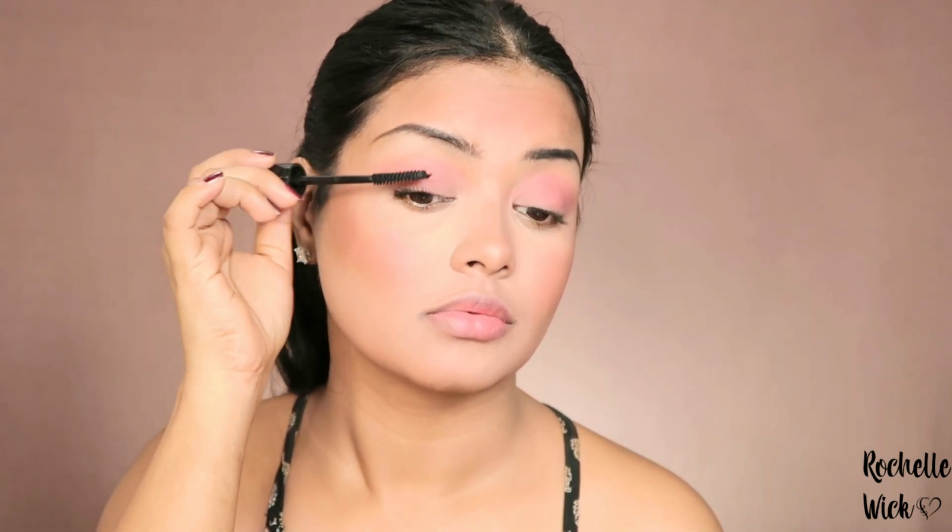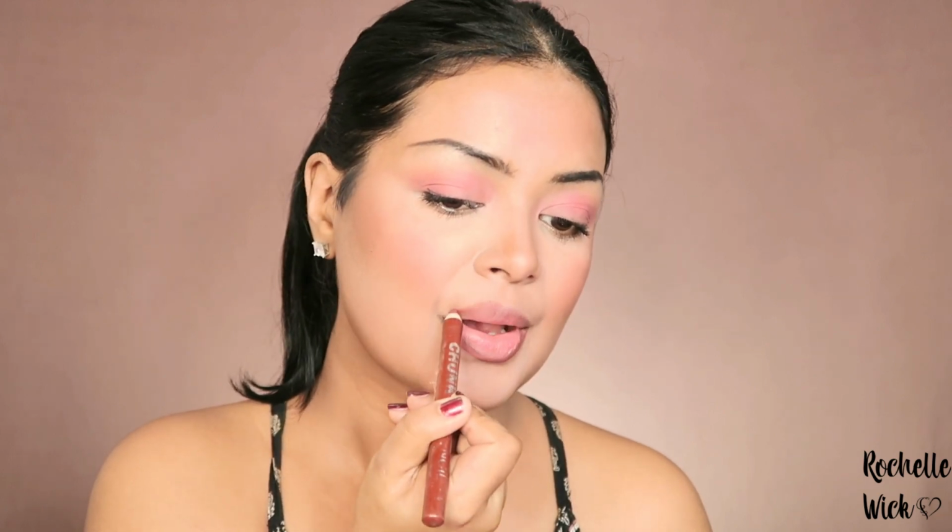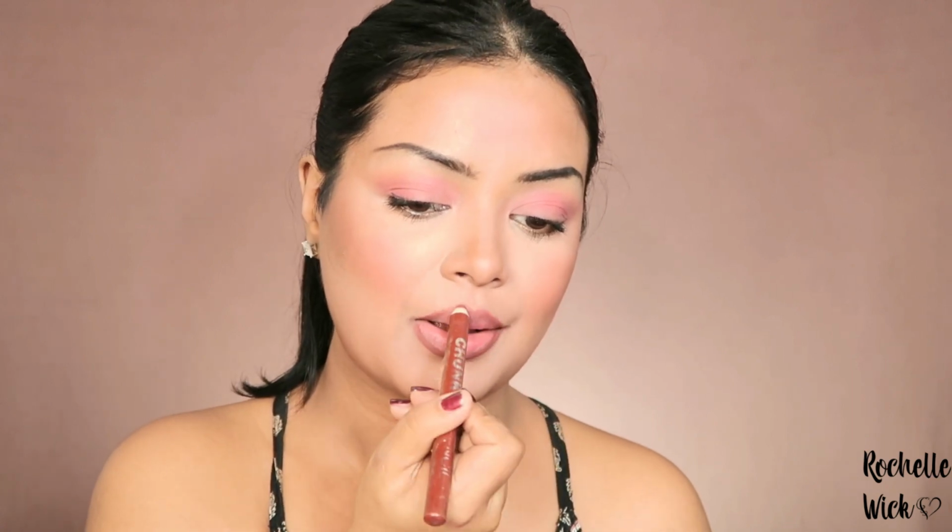So next, I just applied some mascara, and moving on to lips, I like to line my lips, and then I'm going to be applying a matte lipstick. I didn't love the color so much, so again, I went in with the Ceylon blush and applied it on top of the lipstick. If you guys haven't tried out that trick, please do try it and let me know how you like it. It just gives you a really nice velvet lip, and also it adds a nice color.